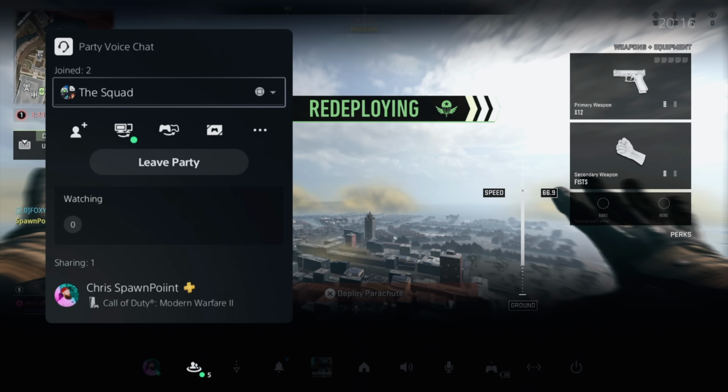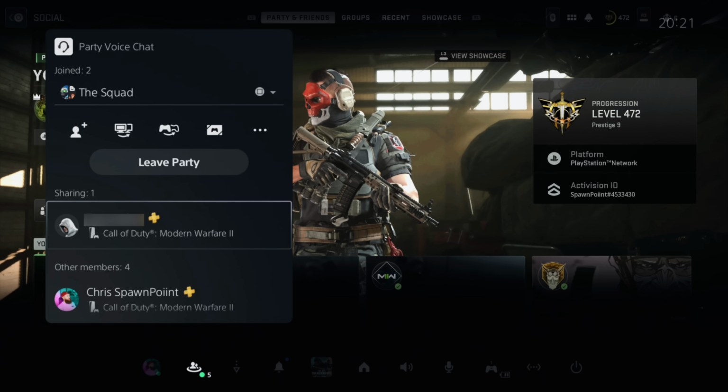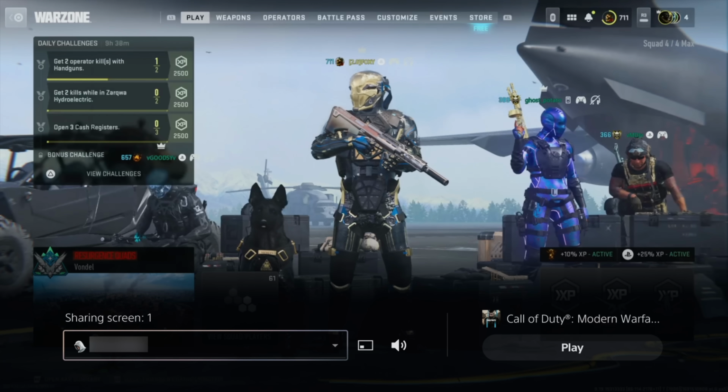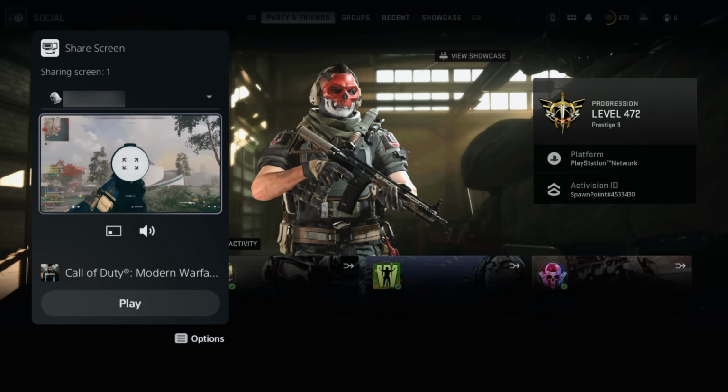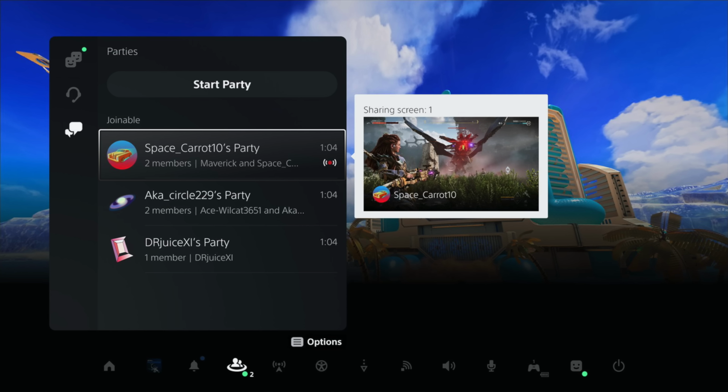So I'm not sure about you, but I actually share my gameplay quite a lot when I'm in a party. It usually happens when there are 5 of us playing Warzone and we actually rotate who's playing. Instead of the 5th player sitting there doing nothing for 20 minutes, they can watch our game. Well, now when there's an active screen share, you can actually see a preview image of the screen so you know exactly what they're playing.